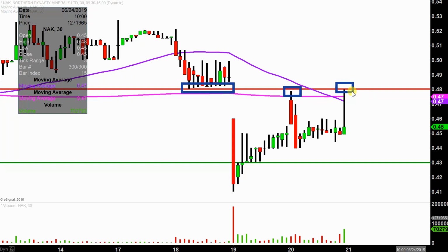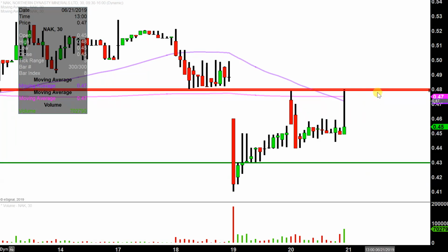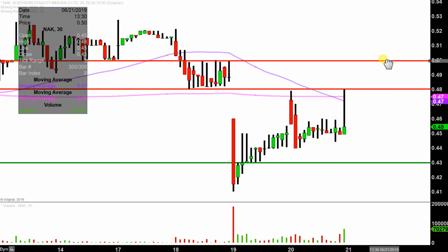So don't get me wrong. I'm not saying the price can never break up above 48. I'm just saying that apparently, according to the story that's being told to us via the chart here, the price is really going to have to bring its A game if it's going to be able to not only fight above that 48 cent mark, but be able to stay up above it. And in the event the price can fight through 48, the next key level of resistance after that would be up there at the 50 cent mark.